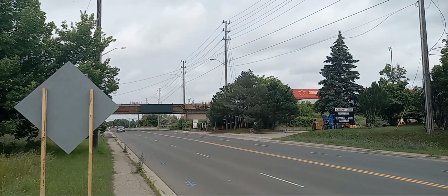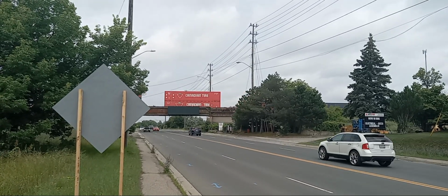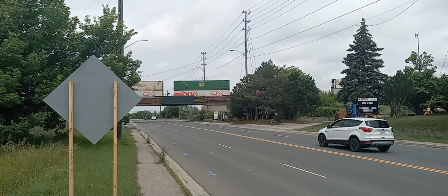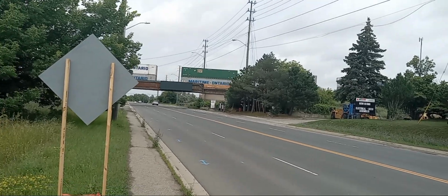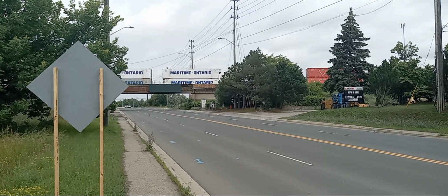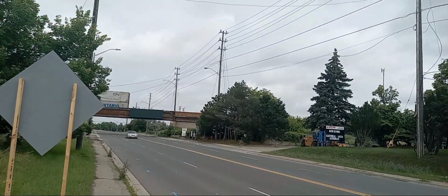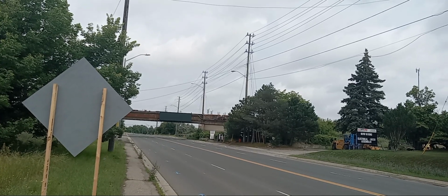How many trains have I caught? Write in the chat and tell me how many trains I've caught already, because I've been here for almost six hours. I've got a bunch of trains today. And we've been filming for almost 45 minutes of the video. And this one's long. That's gotta be one long ass intermodal stack.